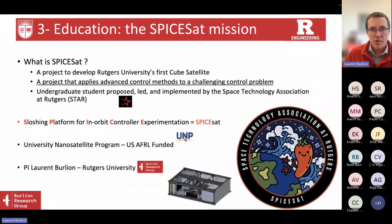So in terms of education now, I'm going to introduce the SPICESAT mission. This SPICESAT mission is a project that is funded by the Air Force. The aim is to develop the first CubeSat at Rutgers, our first CubeSat. And the aim is to apply some advanced control methods to this sloshing control problem. This project is mostly performed by undergraduate students. It is led by the students and it is implemented by a student club which is called STAR.